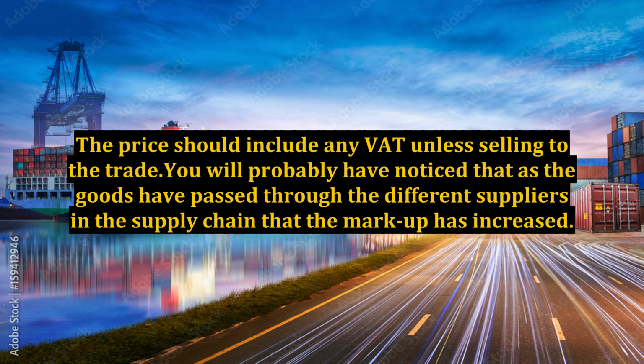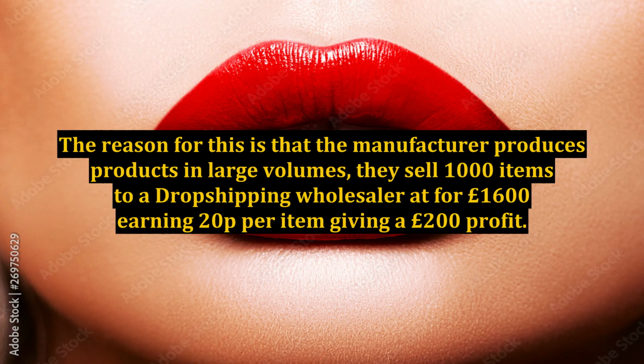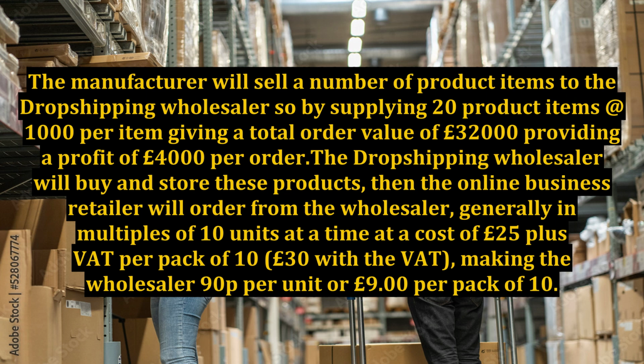You will probably have noticed that as the goods have passed through the different suppliers in the supply chain, the markup has increased. The reason for this is that the manufacturer produces products in large volumes. They sell 1,000 items to a dropshipping wholesaler for £1,600, earning 20p per item, giving a £200 profit. The manufacturer will sell a number of product items to the dropshipping wholesaler, so by supplying 20 product items at 1,000 per item, giving a total order value of £32,000, providing a profit of £4,000 per order, the dropshipping wholesaler will buy and store these products.